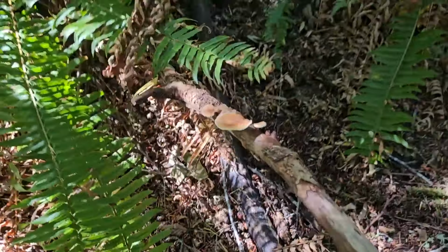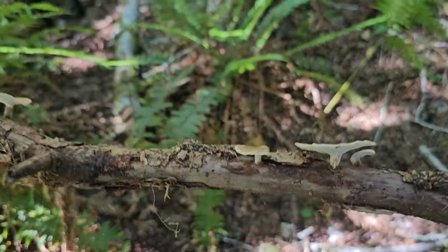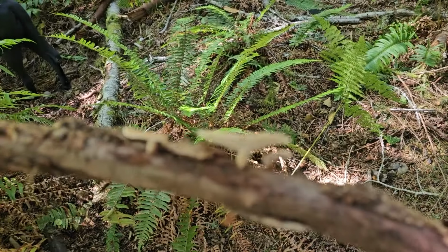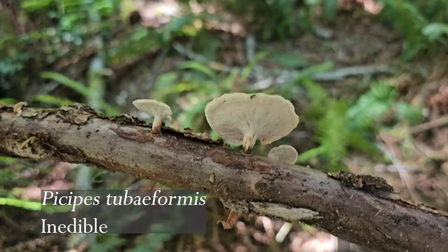Yeah, check this out on this little stick. Oh, we've got a nice little fruiting. Looks like 4 fruiting bodies here. So this little stick is infected with the fungus Piptoporus tubiformis.